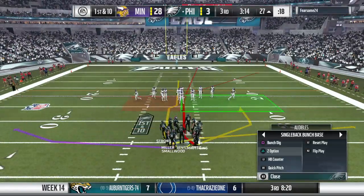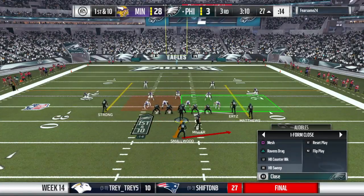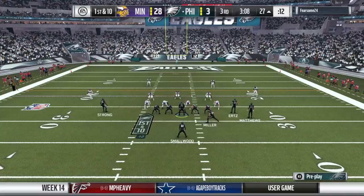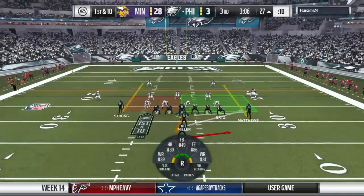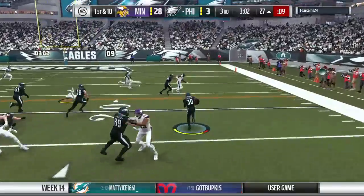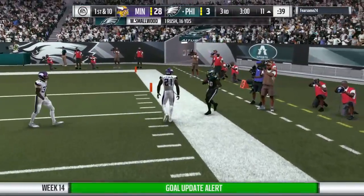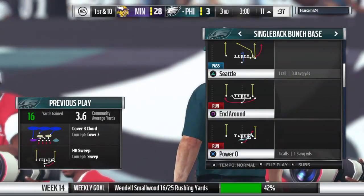All right, now, lucky 56. Gun. 1st down, a run with Smallwood. It's a pickup of 16 there, and it'll lead to a new set of downs.